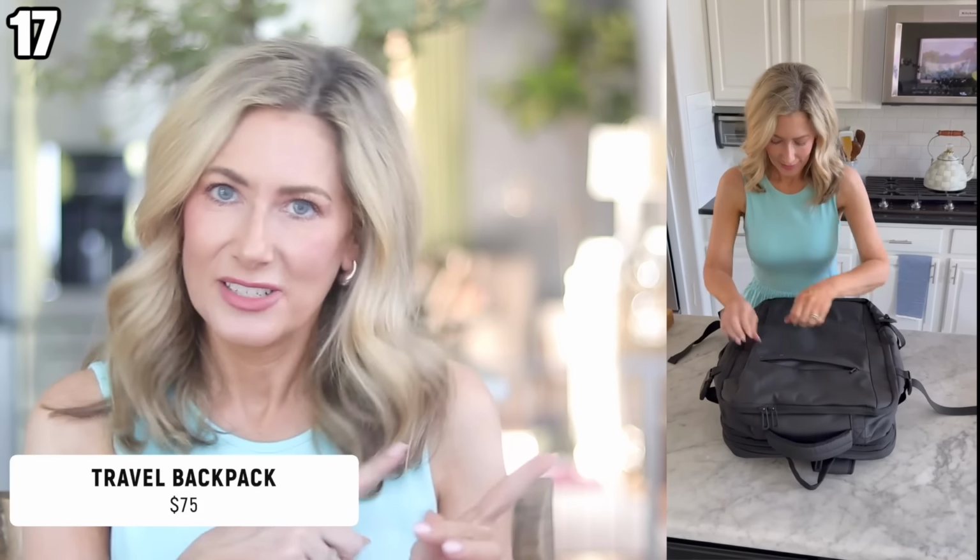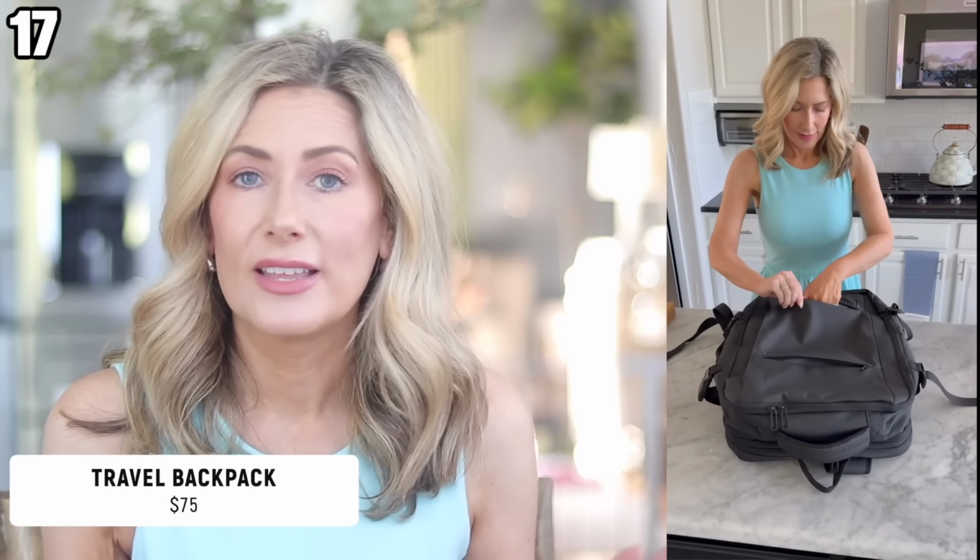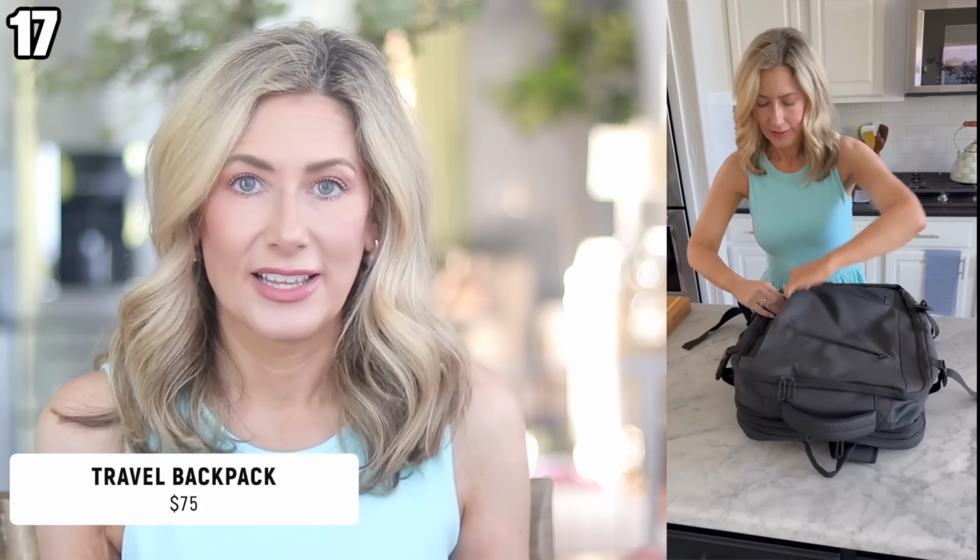Sticking with backpacks, this is what my husband uses. He only travels carry-on. The only thing he checks are his golf clubs. Everything else he brings with him on the plane. And this is the bag he's been using. And I've been watching a few travel influencers trying to get ideas on how to pack for some other trips we have coming up. And everyone's been raving about this CalPack backpack. And I started looking at Michael's and I realized it's the exact same thing, but you ordered yours from Amazon and it's like half the price.